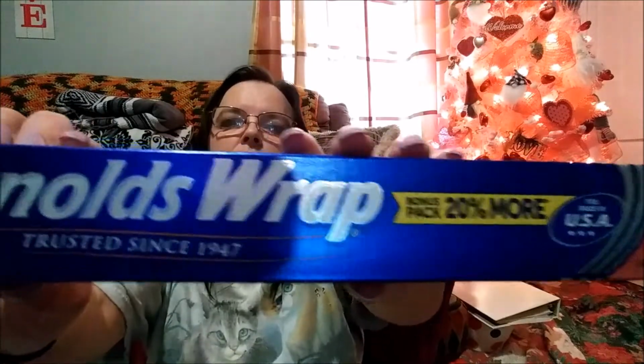And actual name brand Reynolds Wrap. You cannot beat this for a dollar. It is 6 yards by 12 inches, 18 square feet. Look at that. I should have bought more and put them in the pantry.